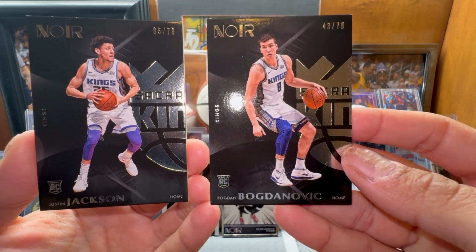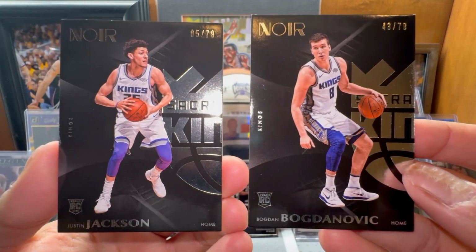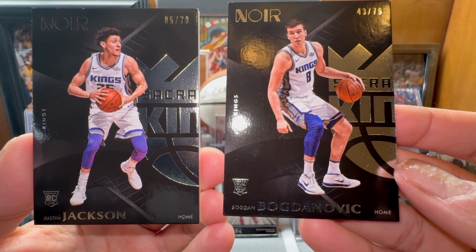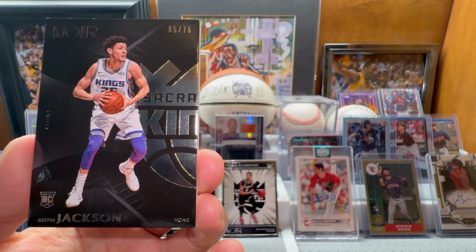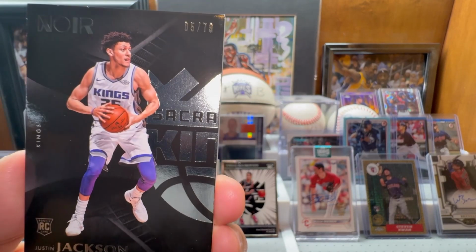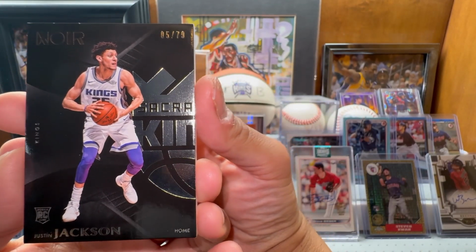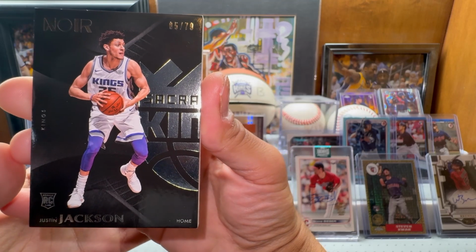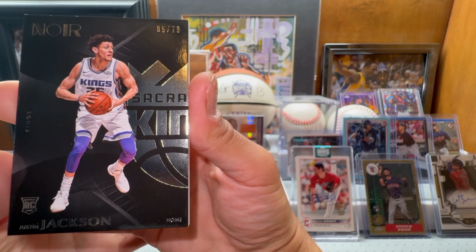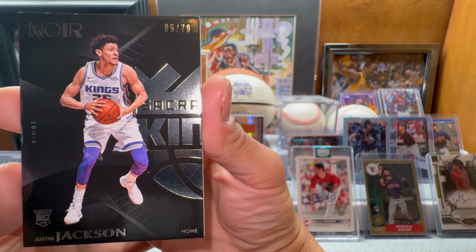What's really nice about this year, and I really enjoy that they did it, is that huge foil team logo. I don't have any parallels from this year. You can see the base is numbered out of 79, so it's really nice that they're low numbered base cards. This is a high-end set, and it's a really exclusive, rare, low numbered base card, which is really cool.